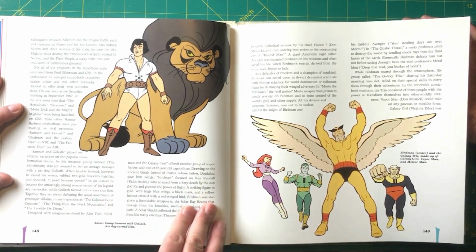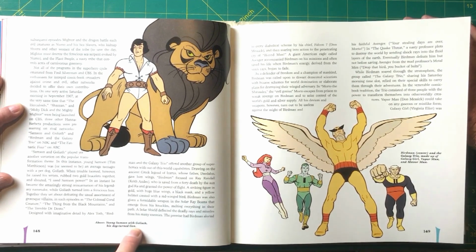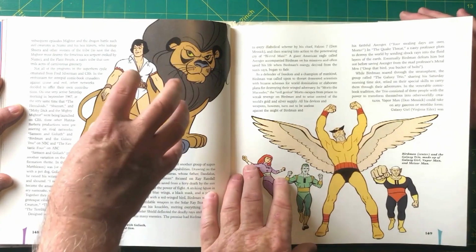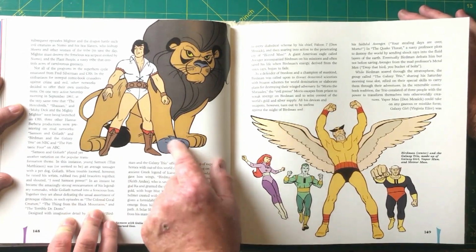Goliath. Of course. Samson and Goliath. So his dog turned into a lion. His dog became a lion. So not only did he change size, he changed species. This is what this is, because the dog probably has one of its feet a different colour.